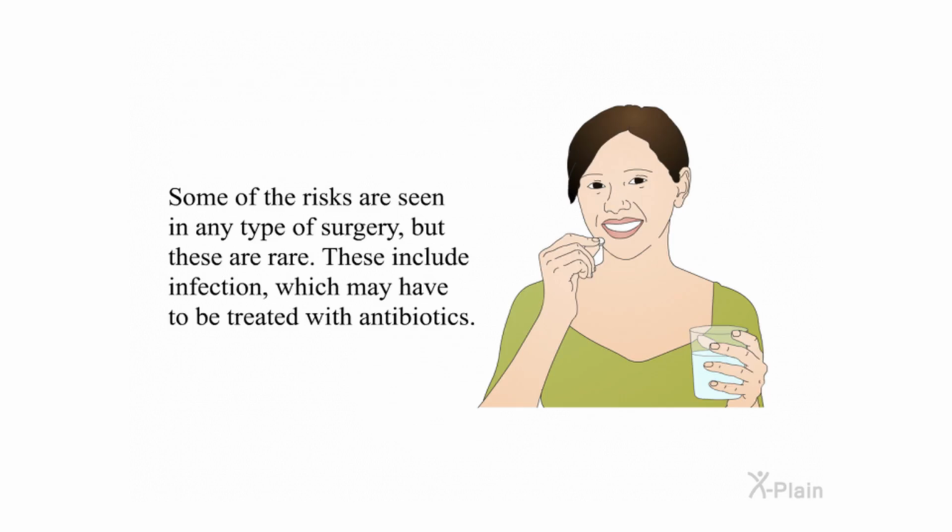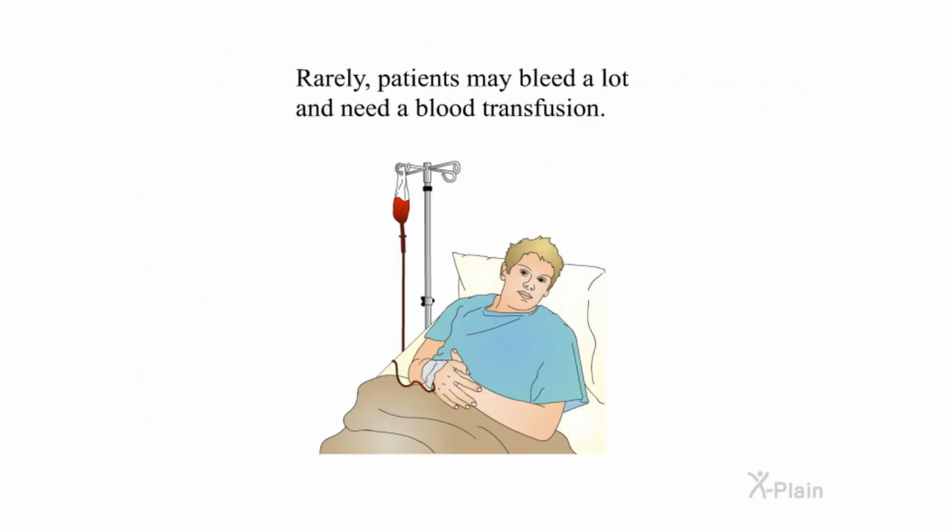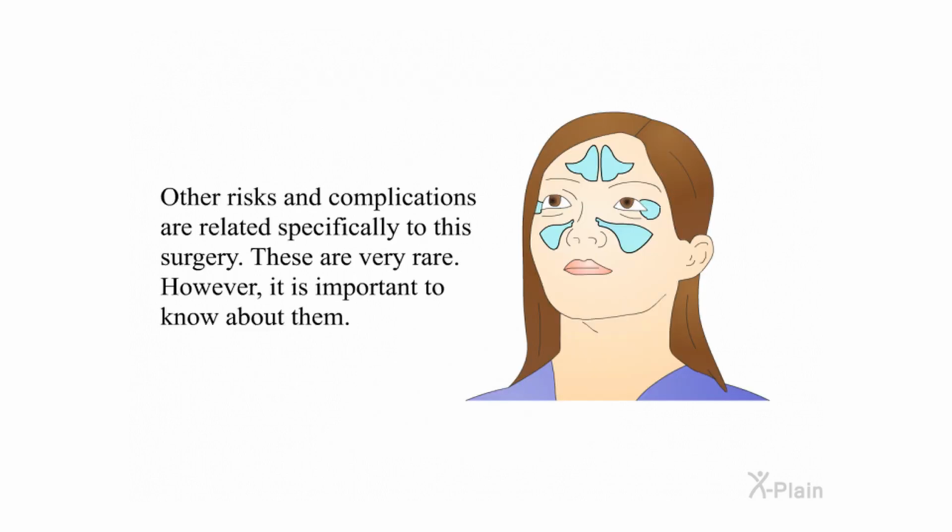Some of the risks are seen in any type of surgery, but these are rare. These include infection, which may have to be treated with antibiotics. Rarely, patients may bleed a lot and need a blood transfusion. Other risks and complications are related specifically to this surgery. These are very rare, however, it is important to know about them.